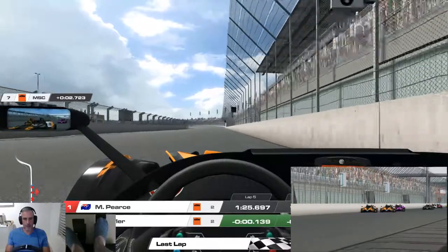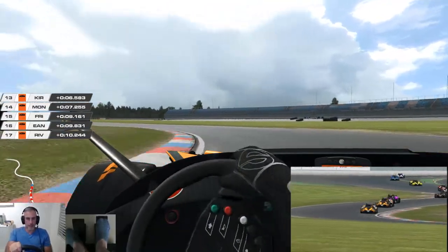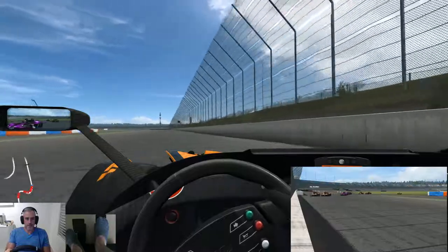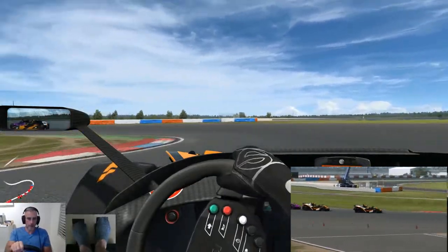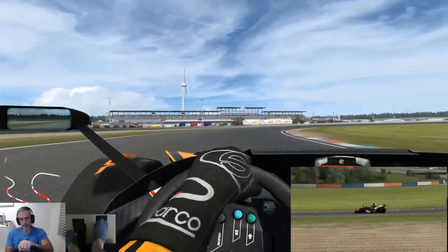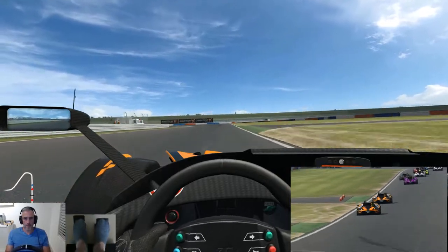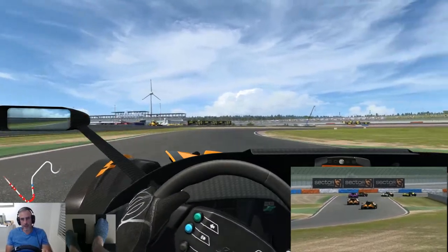Last lap, here we go. Let's hold them off. Total brain fade. Oh, that's messy. He's right on me. That's a shame that they got so messy through there. That would have been a good fight to the end then, I think.